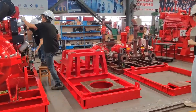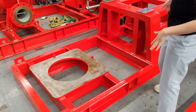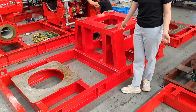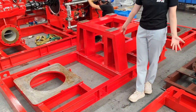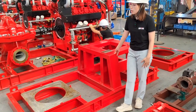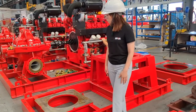Oh, here is a base plate. I think this is the vertical turbine pump base plate. But at NM Fire, we also provide this kind of base plate for the diesel-driven pump set, because it's much easier for installation and saves a lot of work for our customers. I think some manufacturers do not provide this kind of base plate just to save cost. But we think providing this base plate can be more helpful and easier.